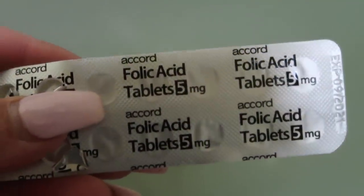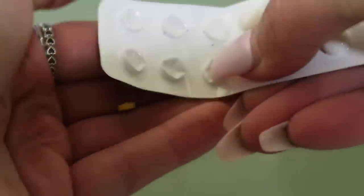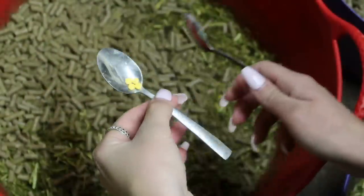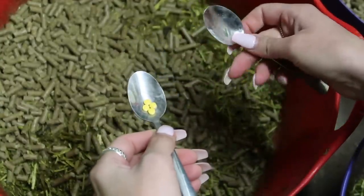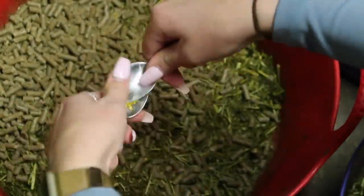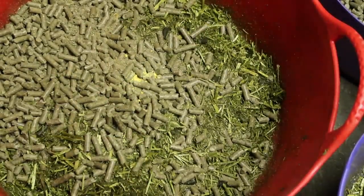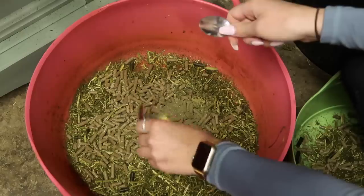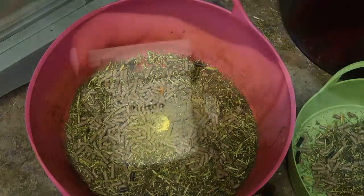Another thing that my horses get is folic acid, however you want to pronounce it. Folic acid is a B vitamin, and it's a man-made form of folate. This is given to our horses because we had blood tests on Lucy and Danny, and both of them were borderline deficient in certain things. So our vet recommended that they start a course of folic acid, so they get 4 tablets each a day. These tablets are just crushed up and popped in their feed.